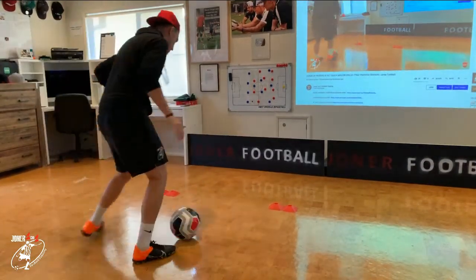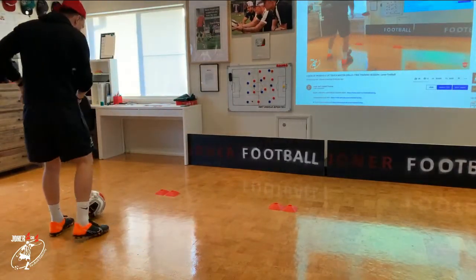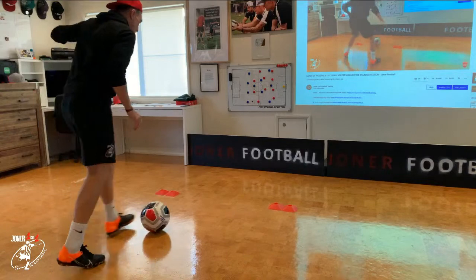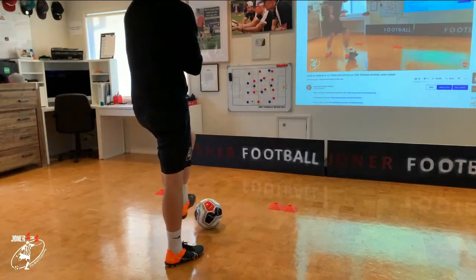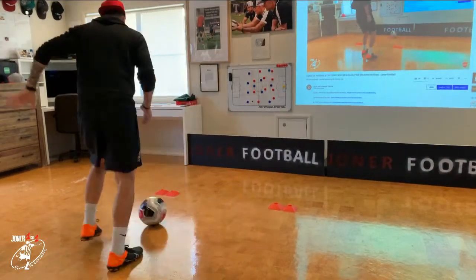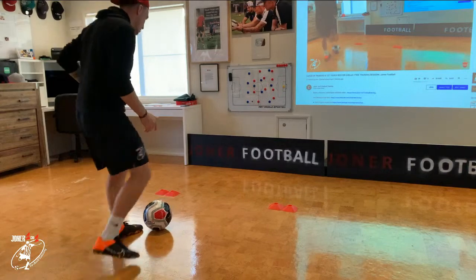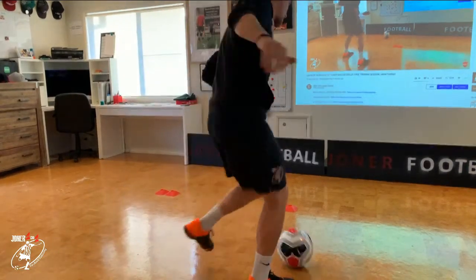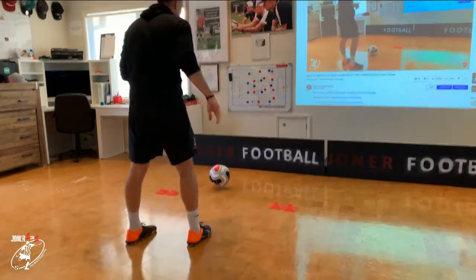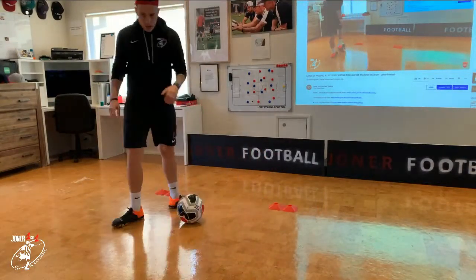Inside, sole, inside, play. Move the ball to try and go beyond your two cones and then sell your skill. So play, as you get a little bit more confident, play the passes a little bit harder. So you can shift, boom, sell. And then after 25 seconds, we go the opposite way. Inside, V-snap, play. Okay, that's our drill. Here we go.